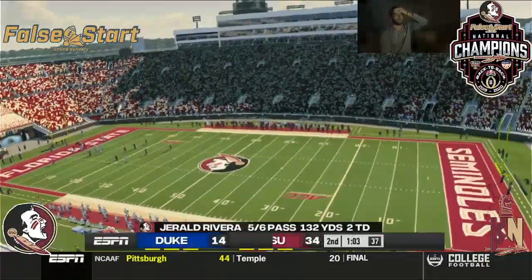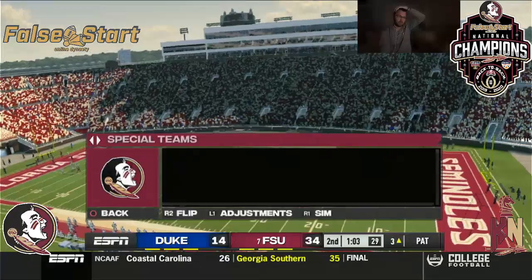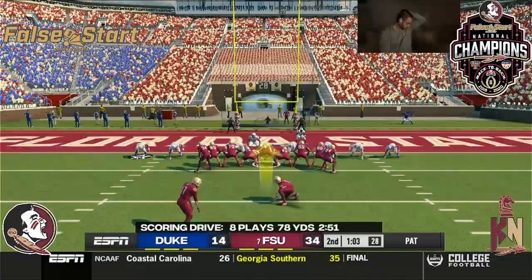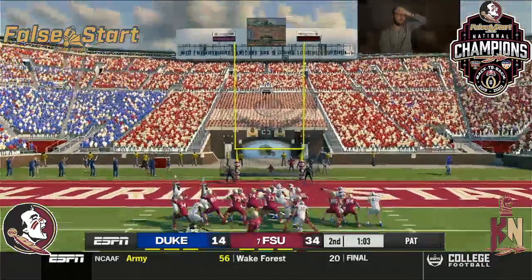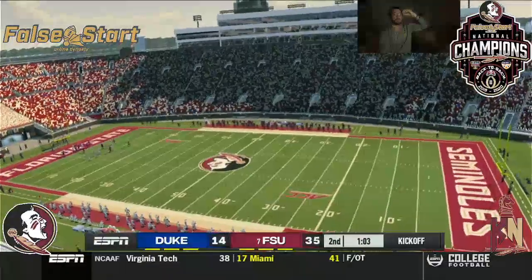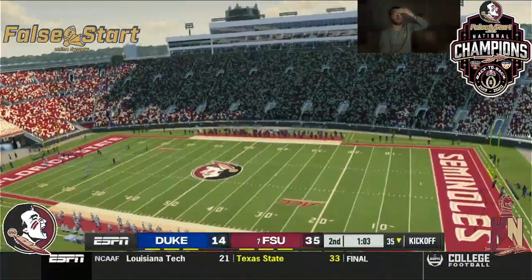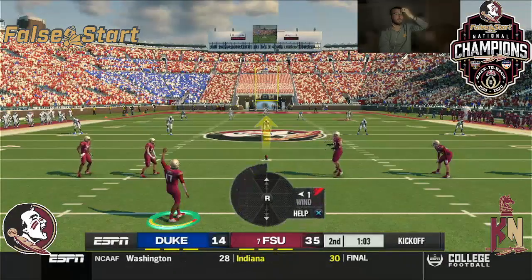There's a strike complete. Touchdown, FSU. And he adds the extra point. An 8-play, 81-yard drive. And they come away with 7 points.